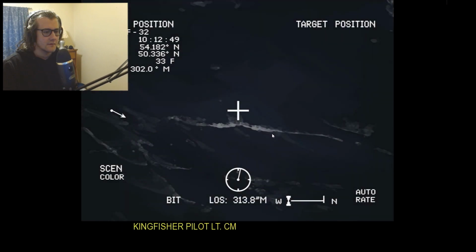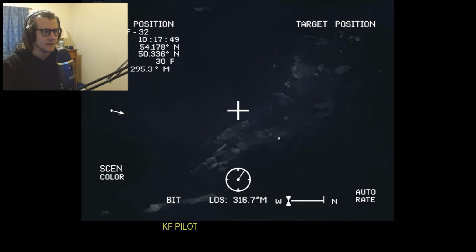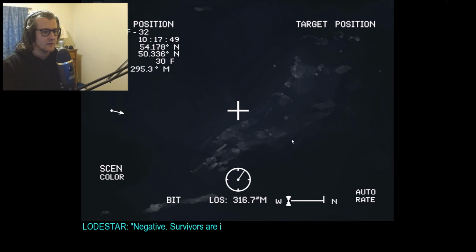307 Kingfisher. Go. 307 Kingfisher. We've updated your arrival coordinates. Confirm you've received. Solid copy, Lodestar. Received. Briefing said our guys were hiding in a cave. Was there a PIW? Negative. Survivors are inside some kind of raft. It's the raft that's now moving. Roger.